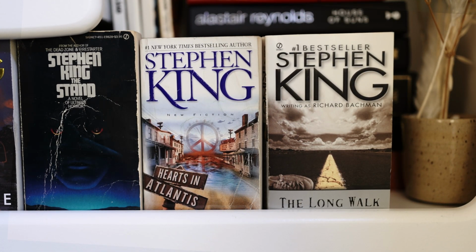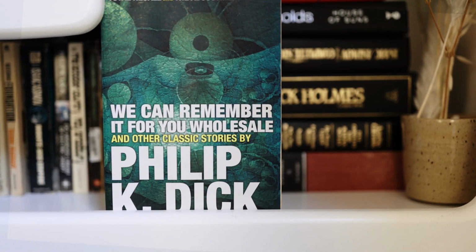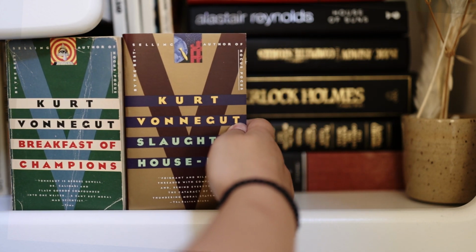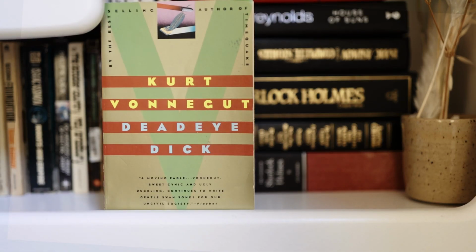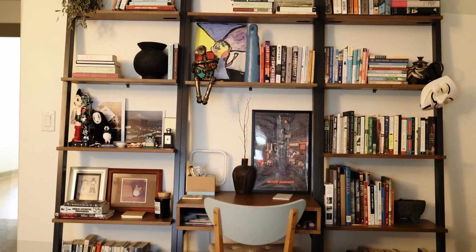The Long Walk, and Night Shift. We Can Remember It for You Wholesale by PKD, and a few Kurt Vonnegut, Breakfast of Champions, Slaughterhouse-Five, Cat's Cradle, and Deadeye Dick. Now we are moving on to my upstairs bookshelf.